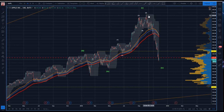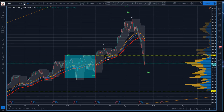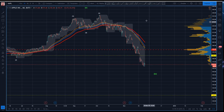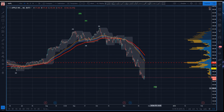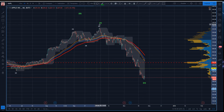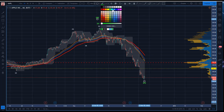So 1, 2, 3. I don't like this as a 4. Now it's very common for us to retrace back to the prior level of the 3, 4. So if we're calling that the 3, 4, we're smack dab in the middle of it. But even if you go down to an hour, how do you get an ABC out of that? It just doesn't look like it's there. Best case you've got an A wave. So we're correcting on a much larger degree. So I guess this has to go up. Let's go to blue.